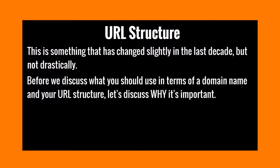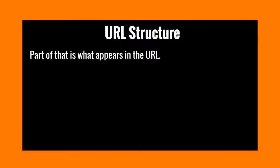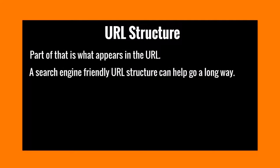Before we discuss what you should use in terms of a domain name and your URL structure, let's discuss why this is important. You see, when Google and other search engines try to figure out what your website is all about, they look at your website as a whole. They're not just going to look at your URL structure, your domain name, or your categories or your page name. They're going to look at everything as a whole. Plus, in addition to that, they're going to look at how people interact with your content and if that is true. Now, part of that is what appears in the URL.